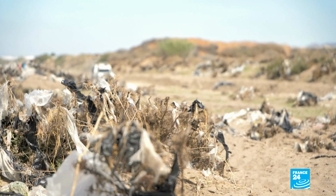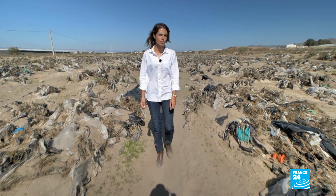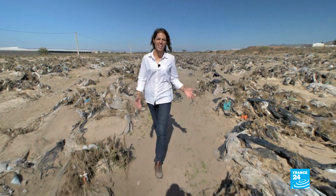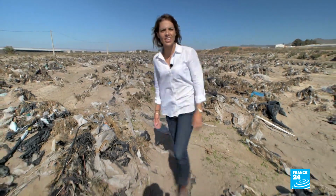The paradox is that a crop can be labelled organic while not only ravaging aquifers, but also contributing to this, a trail of plastic pollution as far as the eye can see.